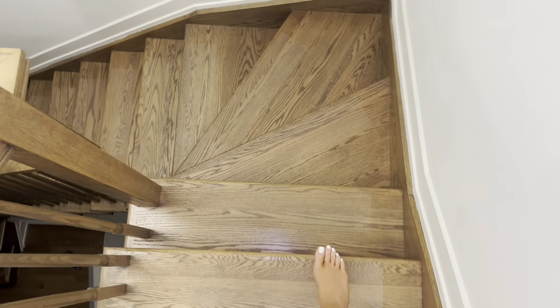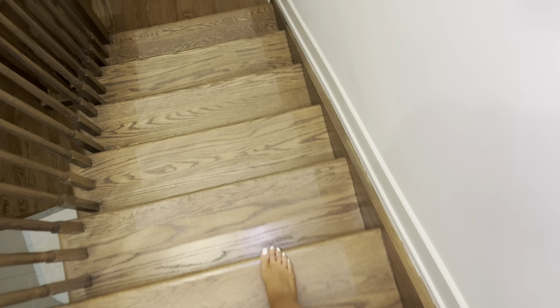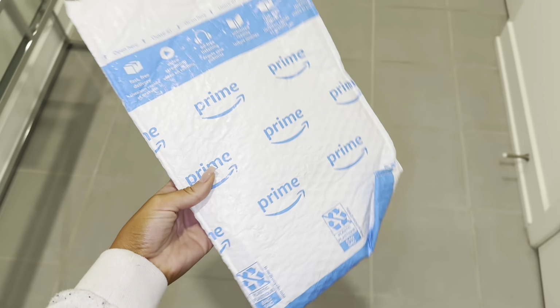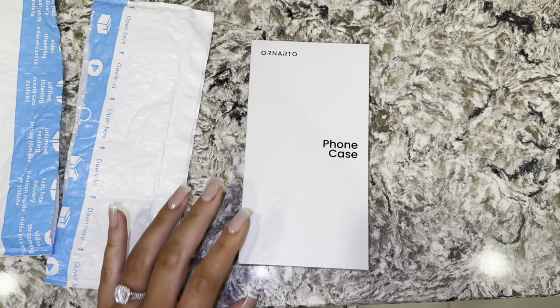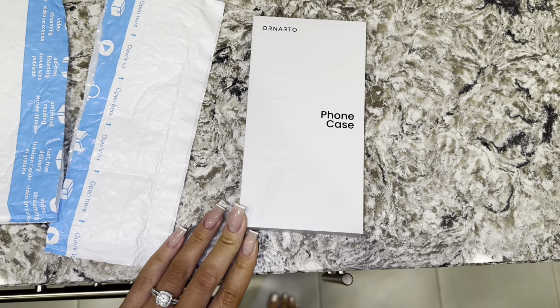I just got a package from Amazon. I'm gonna go downstairs and show you guys what I got. Okay, let's go open this up. So I picked up a new cell phone case. I'm so excited to show you guys which one I got. So let's open it up.